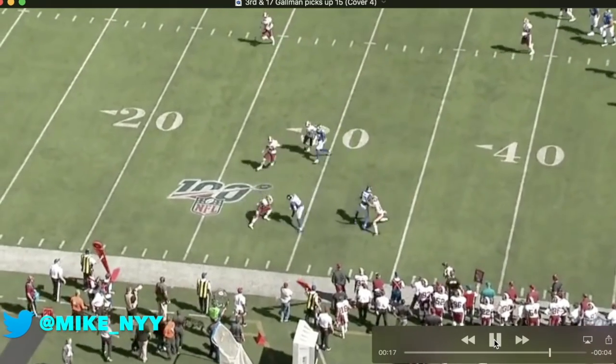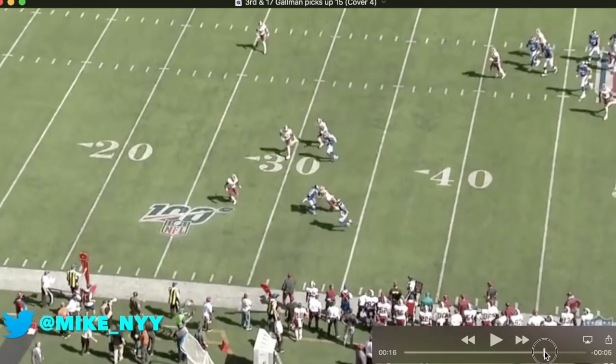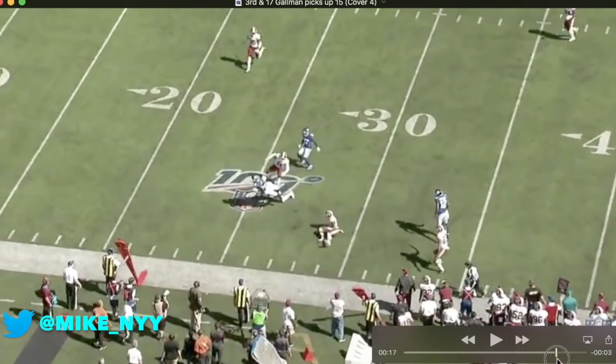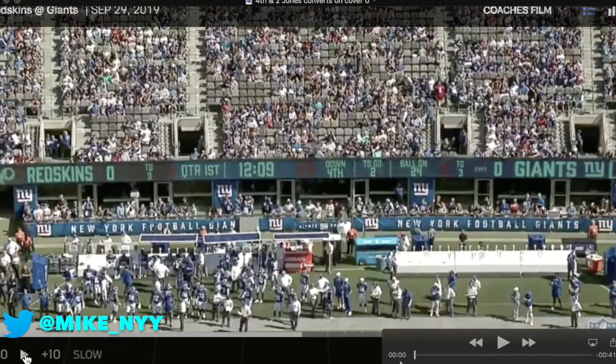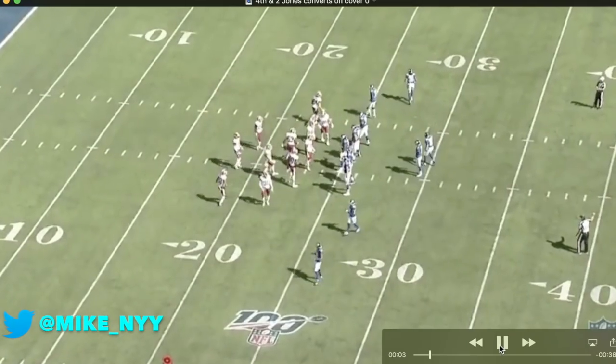Did not pick up the first down, but the Giants would go for it, and I believe I have that play marked next, so we'll get into that right after this. But still, it was a great job right there by Wayne Gallman, not only to catch that ball, but to pick up 15 yards on this play and make it a 4th and manageable, and Pat Shurmur did decide to go for it. So here's that next play of 4th and 2, as you can see. And the Redskins set up a defense that's pretty easy to diagnose for Daniel Jones.